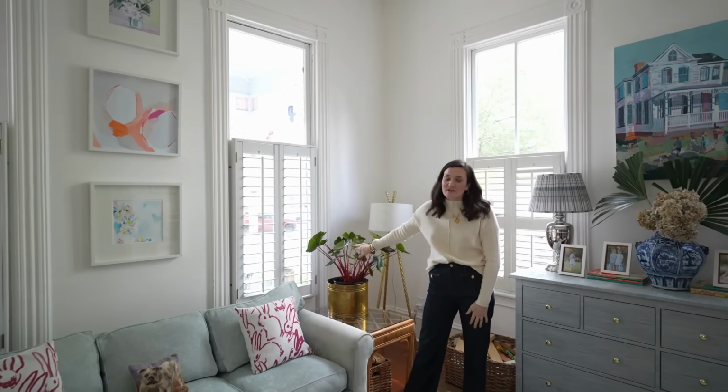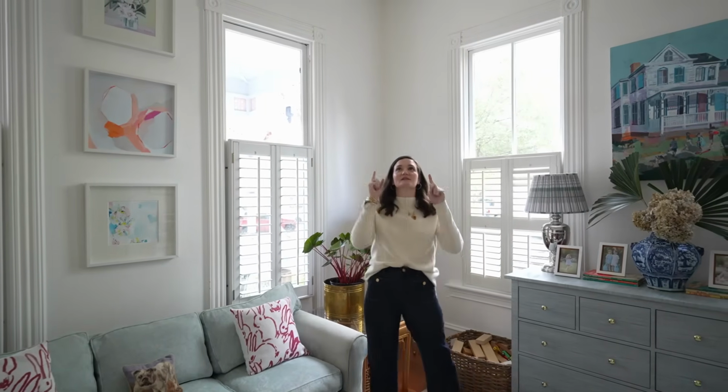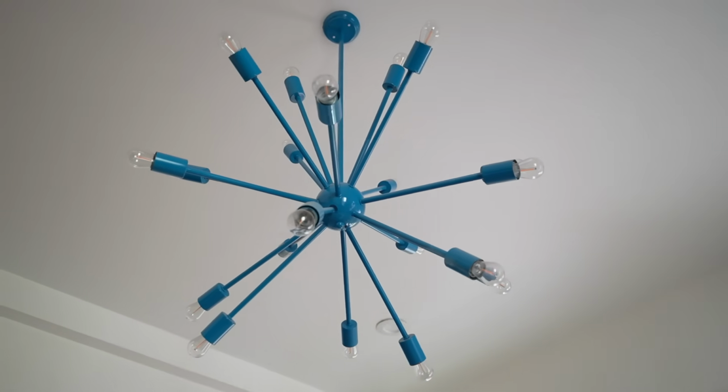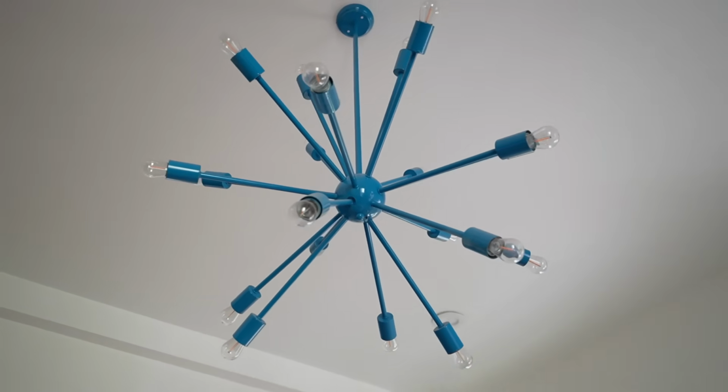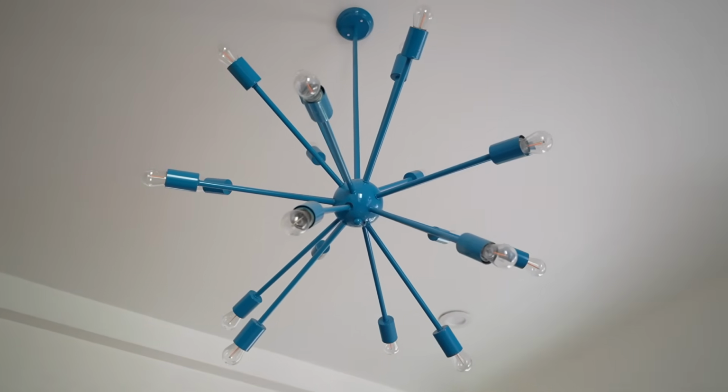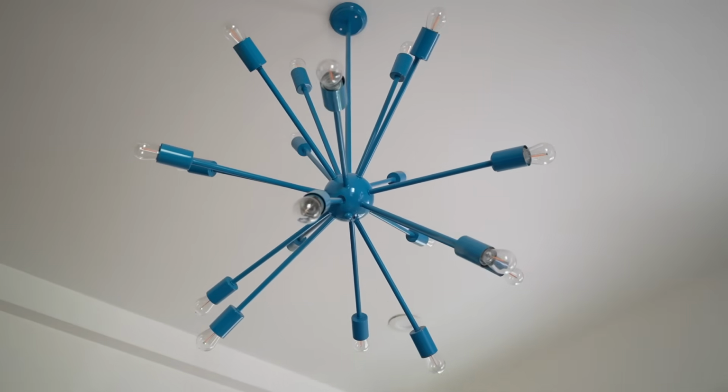Like I said, we have a lot of plants around the house. And then this piece above, a friend was moving out of her house. She was getting rid of it. And I said, ooh, I will take it from you. It is spray painted blue. And I think it just adds a little bit of fun to a playroom.